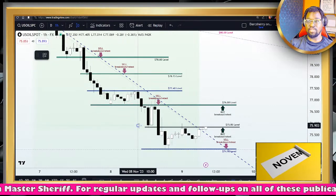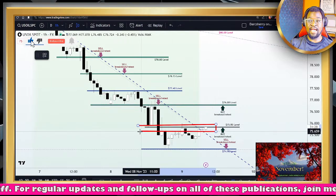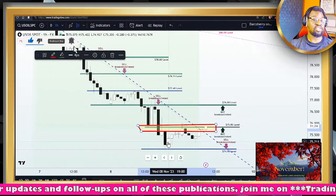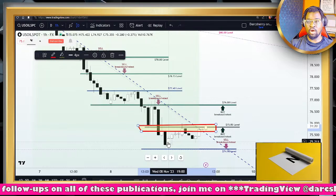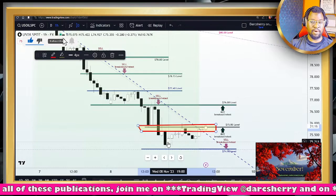So we have a beautiful level which shares a confluence with that descending trend line at a $75.85 level, where we shall be looking out for buying opportunities at the breakout of the structure. So that is the only condition we are looking out to buy.